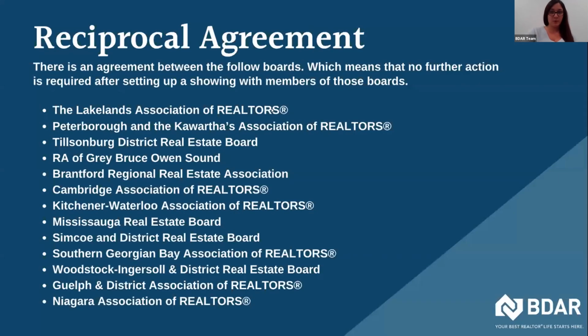I wanted to go over the reciprocal agreement we have. That means that if someone is calling in from any of these boards listed to have a showing at one of the listings, they don't need anything further. They don't need a one-day code. They don't need Sentry Connect access. You simply put them in however you schedule your showings, and they can open the lockbox with their app on their phone. So those are the boards. I can send a copy of that to you so you have it.